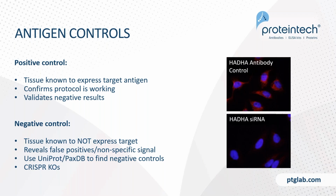Your negative control should contain tissues or samples known not to express the target, such as this cell line which has had siRNA knockdown of HADHA and shows greatly reduced signal for this antibody specific to HADHA. This will reveal false positives or non-specific signal due to non-specific antibody binding. Use UniProt or PaxDB to help find negative controls. In addition, CRISPR-KOs can also be used to knock down your target protein.